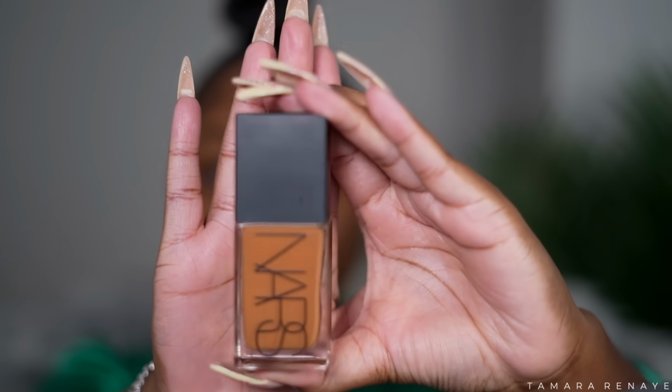And this foundation is not new to you guys. I've talked about this foundation in the past. I've been using it for a good while now. And honestly, I think it is such a huge game changer in my makeup routine and my overall makeup look. And I just love the way it makes my skin look and feel. And it is the NARS Light Reflecting Foundation. Oh my goodness, I love this foundation so much. This is in the shade Macau.